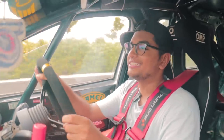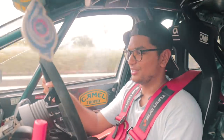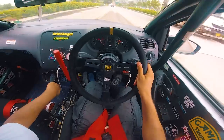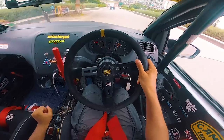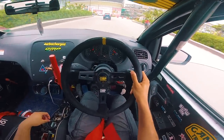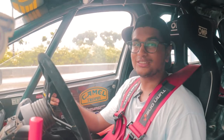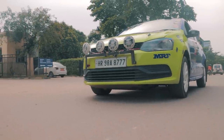It is so loud inside. I don't know if you can hear me, but this thing is so much fun to drive. The fact that it's a manual is just amazing because it's so engaging. The throttle response is like lightning. It has basically no delay and no turbo lag also. It just picks up and goes.